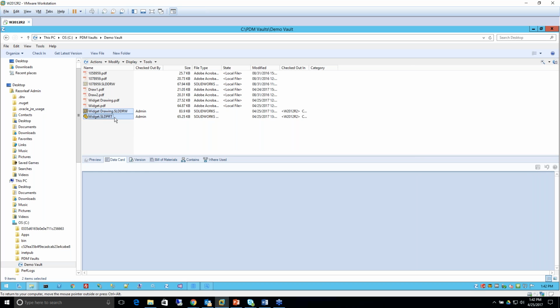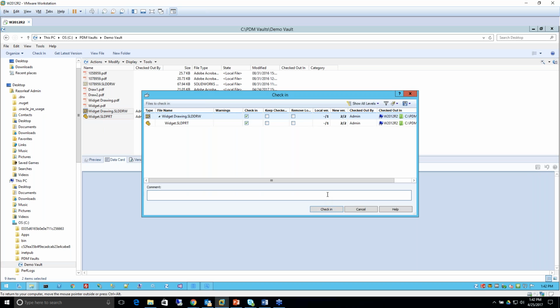Well, as a user, I want to go ahead and check these files in. So a simple PLM operation, nothing customized here. I'm just doing a check-in. But before we complete this check-in, let's talk about what's going to happen. Remember, we're talking about CLOVER, which is a middleware-based approach.